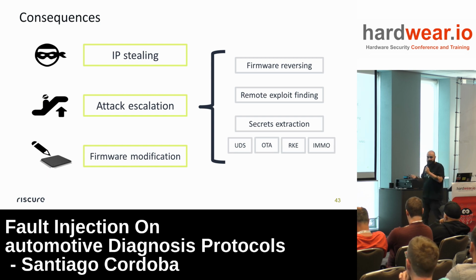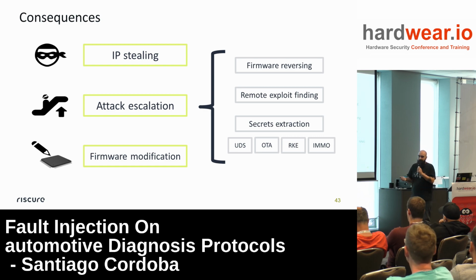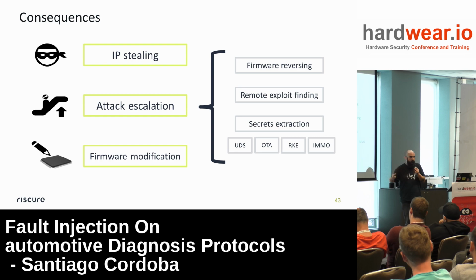Most of the people say that FI is hard to scale. I get it. You cannot go to a car and start glitching directly on the car and then run on it. It's not feasible. You need a lab. You need time. But the things that you can get from this FI attack have consequences. You can get IP stealing. Automotive manufacturers are really worried about this because you're spending a lot of money, time, and resources on getting your IP working, like your ABS algorithm or your control loops made in software. That costs money, that costs time. And if I'm a competitor, I can just extract your firmware and steal it.